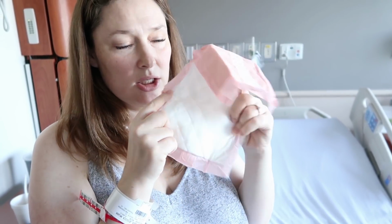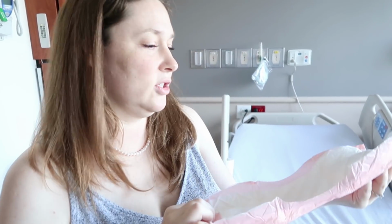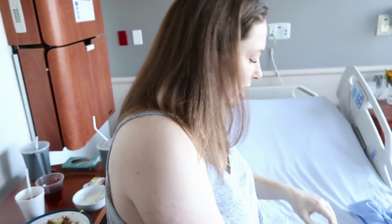that big. They're really massive, and right after delivery they were stacking them up. They gave me two on the little undies, and they actually put the ice pack on top of the pad, a whole thing.